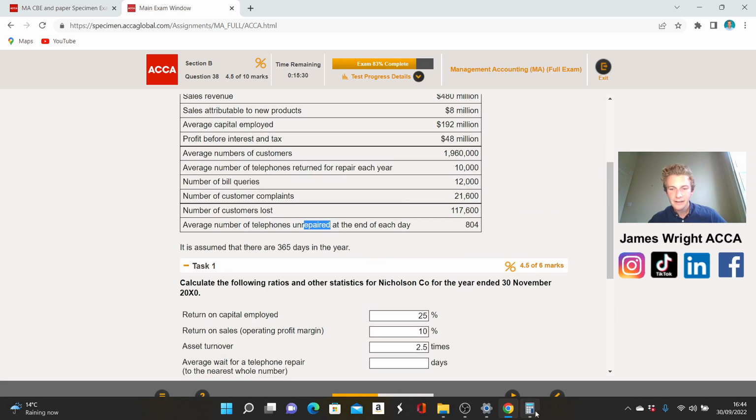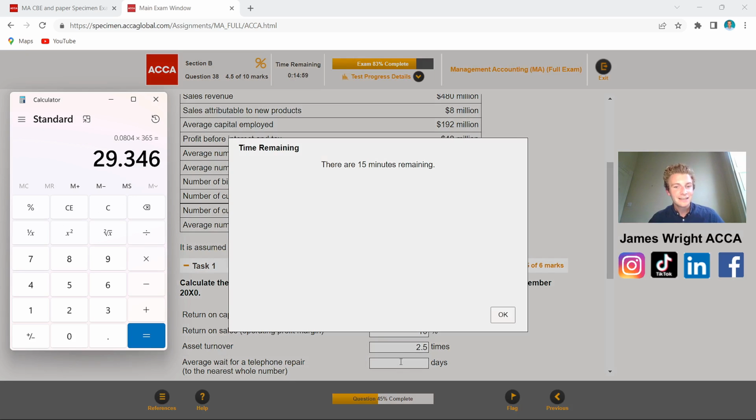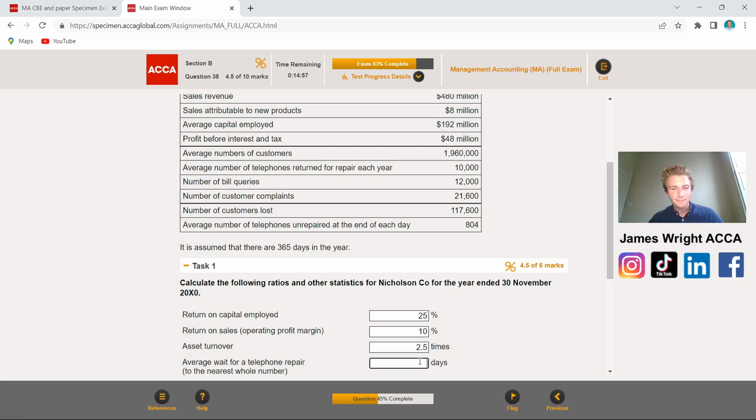So again, calculator out, nice and quick. We've got 804 divided by the 10,000 equals. And notice how it's on the basis of days. That should be ringing out to you to say we must not multiply it by 100. It's got to be multiplied by 365. So we've got 29.346 days. Now, we have to round that up to the nearest whole number because the 0.346 is part of a day. I know I have 15 minutes left, so that is going to be 30 days for me.